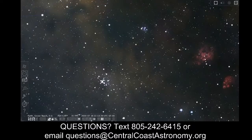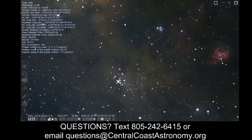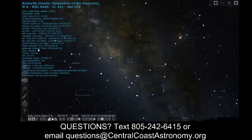Yeah, M6 is up a bit further and a little bit west from M7. It's also in Scorpius. It's fainter. It's magnitude 4.2, where M7 is magnitude 3.3. But it's a nice binocular object. I don't think it's a naked eye object. But it's just a neat little open cluster, and its real claim to fame is it's pretty close to the center of the galaxy.